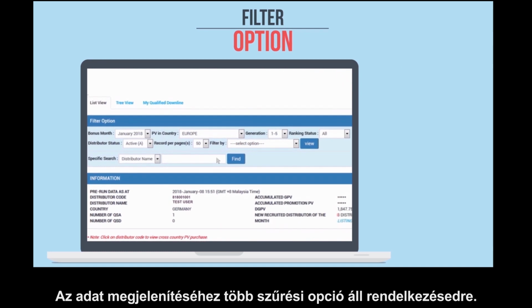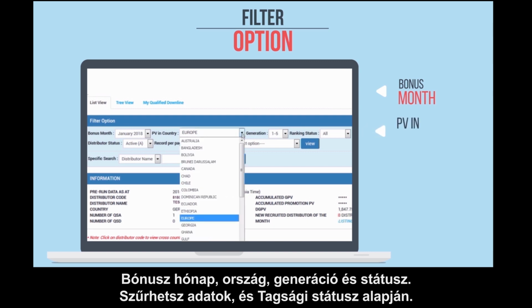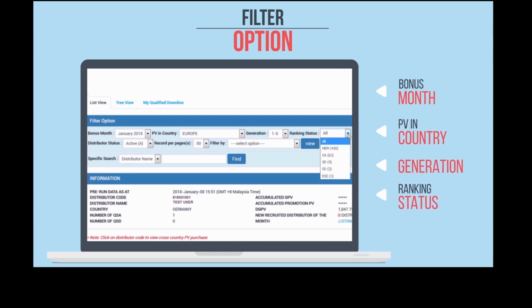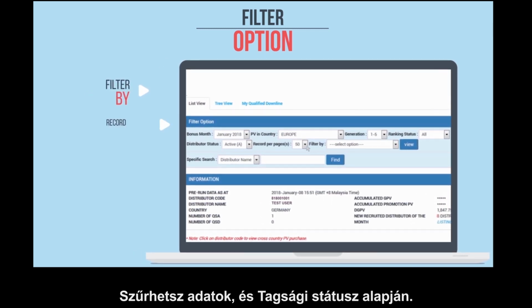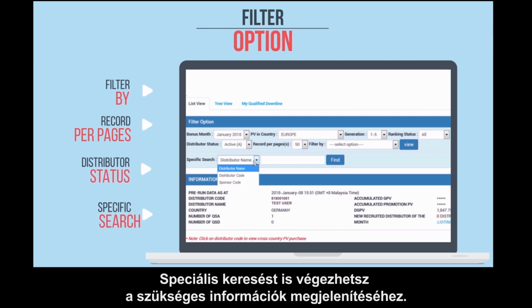You can choose the data display format through the following filter options: Bonus Month, Country, Generation, and ranking status. You can filter by record and distributor status. You can also do a specific search for the required information.